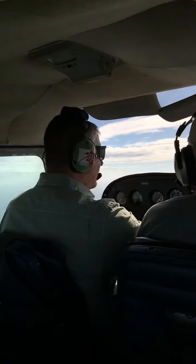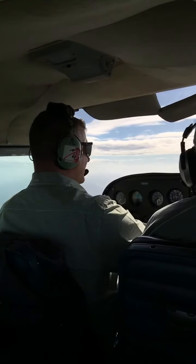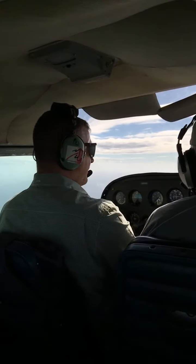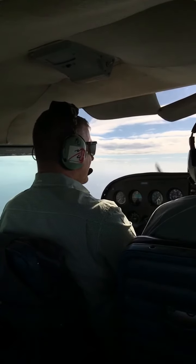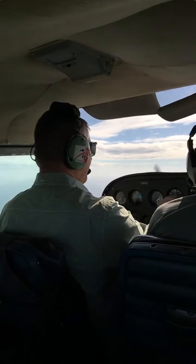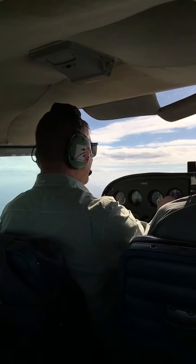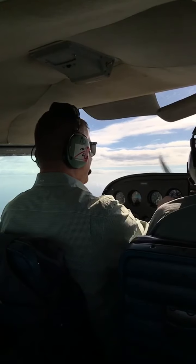Okay, from here, let's go direct to the Lakeland VORTAC. So I'm going to hit direct. No, you're going to use the VOR. Oh, the VOR. Okay. So twist that till you get a 2 indication, and then center the needle. Well, way too much.